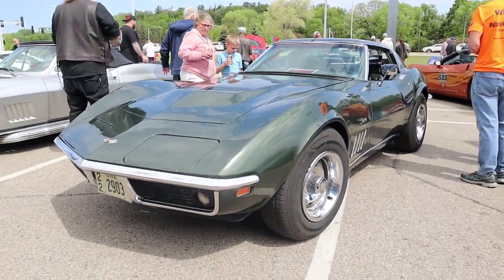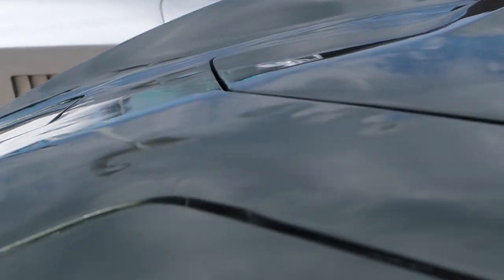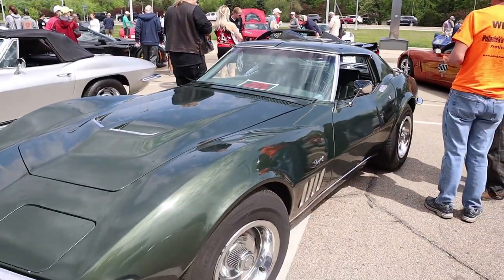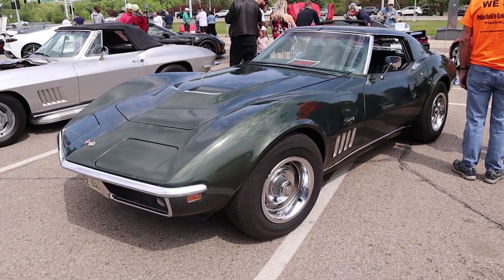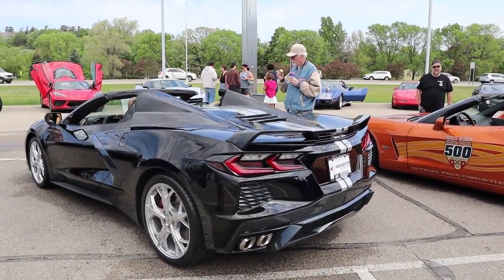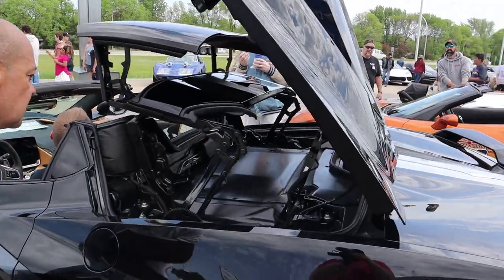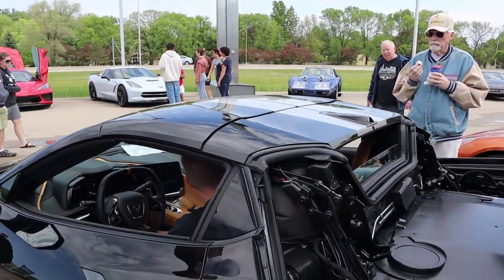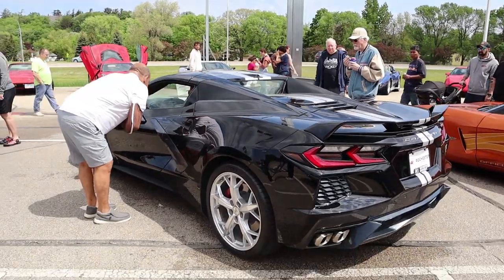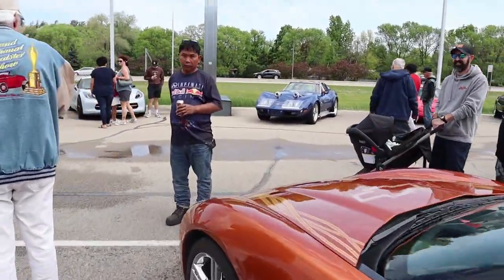Yeah, this is nice. It's got a few minor things going on in the paintwork in the front here. But it's pretty cool. I do love that color, forest green. Nice. That's cool. This turbocharger is going off over here.